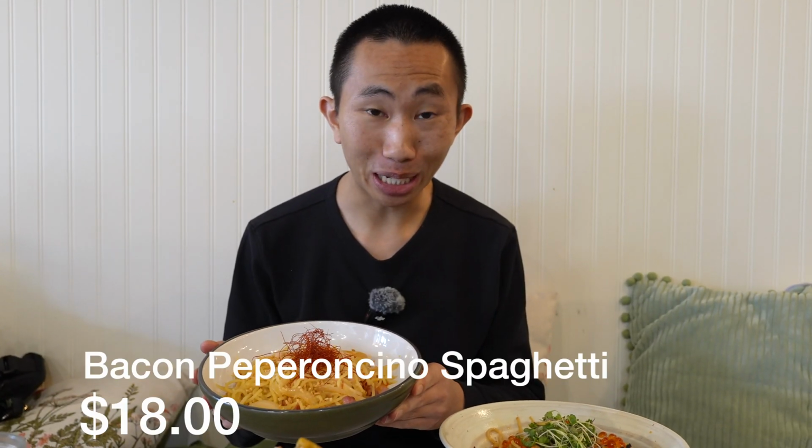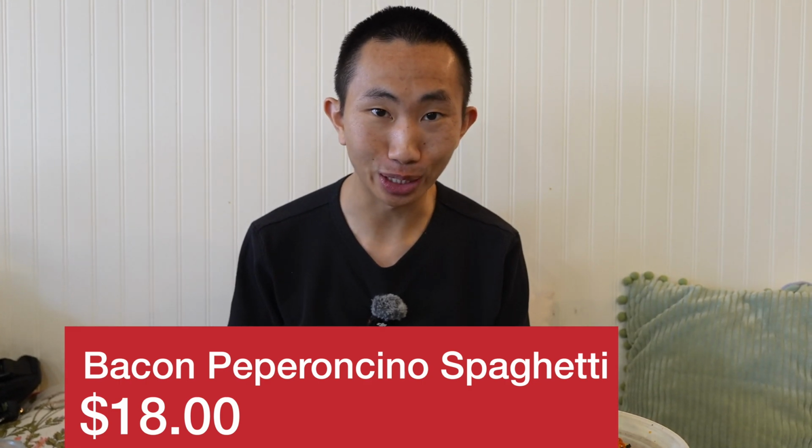Now I want to try their bacon peppercino pasta, and this one looks delicious because it looks like it's topped off with a little bit of shredded hot peppers, and then there's also pieces of juicy looking bacon in there.